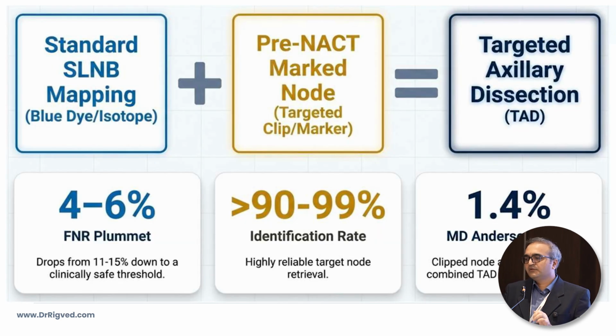So, this is how you have to implement. You have to take 2 dyes, pre-NACT marking of the node, targeted axillary dissection. This is oft repeated, it will be repeated again after some time, but these are the things to be remembered. FNR comes down to almost 5%. Identification rate is reaching up to 99% with this technique, and the proof of concept paper showed almost 1.4% FNR.